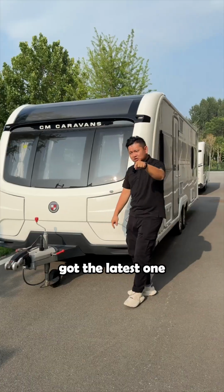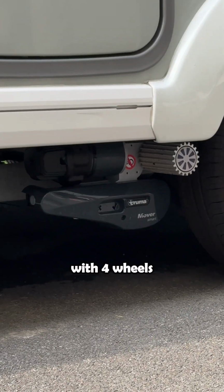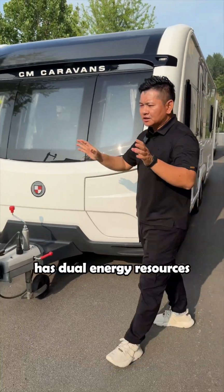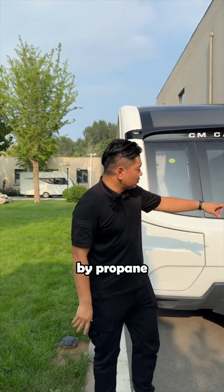Now, I've got the latest one. What is it? Truma's 4-engine mover with 4 wheels. You may control it to move the van remotely. This is a place for 2 gas tanks. This vehicle has dual energy resources. Its fridge and heating can be driven by propane.